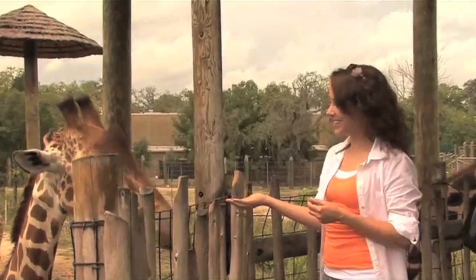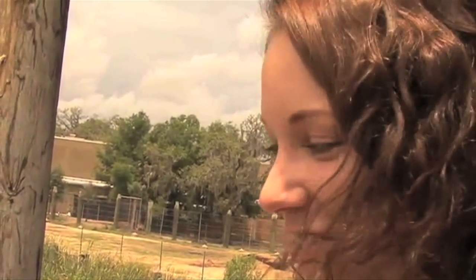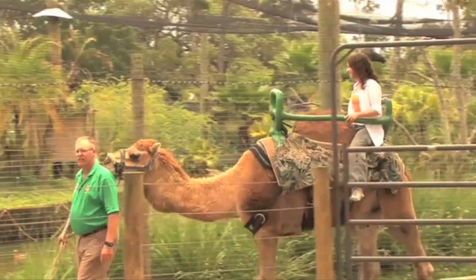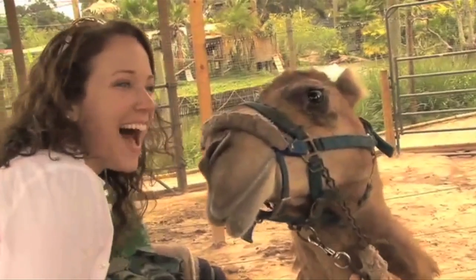Named the number one zoo in the U.S., Tampa's Lowry Park Zoo has a hands-on interaction with animals that is quite an experience. That feels gross. Not only can you feed the giraffes, you can also ride a camel. But be careful, you may just get kissed by one. I'm getting a kiss.